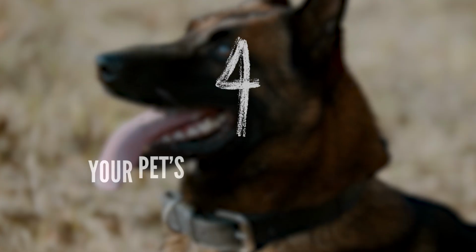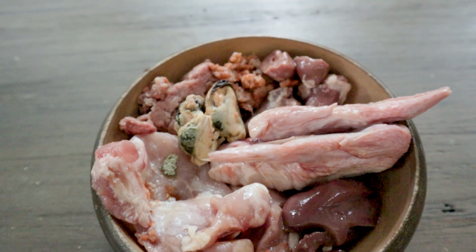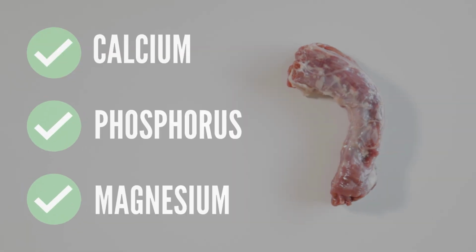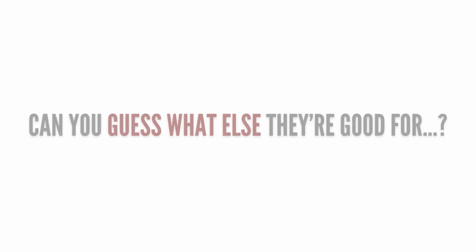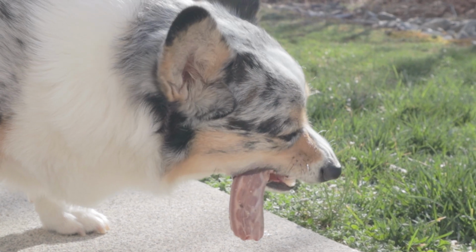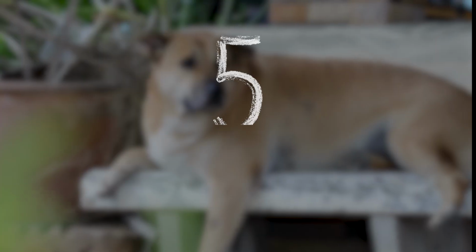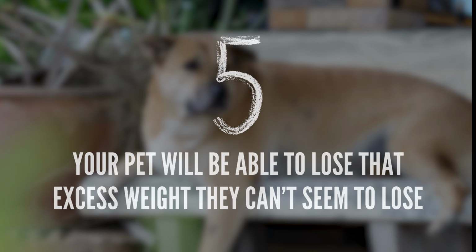Number 4, your pet's teeth will be cleaner and tartar-free. Raw meaty bones are an essential part of a homemade raw diet. And they're important because they provide calcium, phosphorus, and magnesium, which are all essential minerals. But do you know what else they're good for? Brushing the teeth. As your pet chews, the bone scrapes against the teeth, knocking the tartar off and keeping them clean.